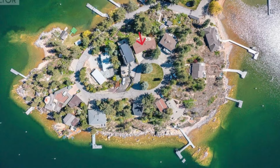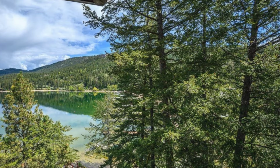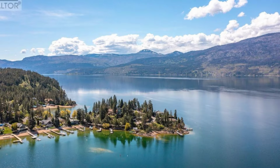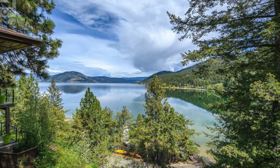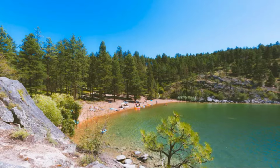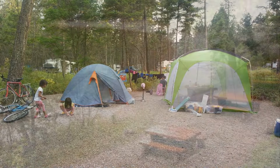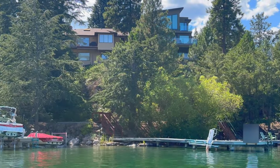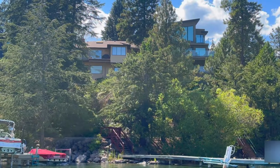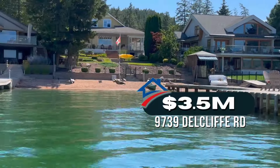All these homes on Cameron Point and in Delcliffe, there's also a public access point for a public beach with a pink shale beach. It's really nice as well if you wanted to take advantage of that. And then you're also right next door to Ellison Provincial Park. So there's hiking and mountain biking and beaches there as well, including a dog beach. So that's 139750 Delcliffe Road, 1.698 million. Next on our list, 9739 Delcliffe Road for 3.5 million.